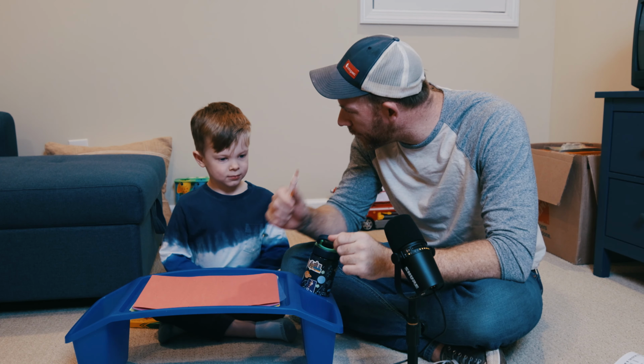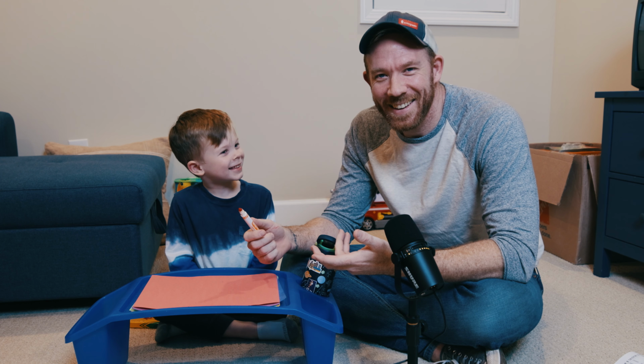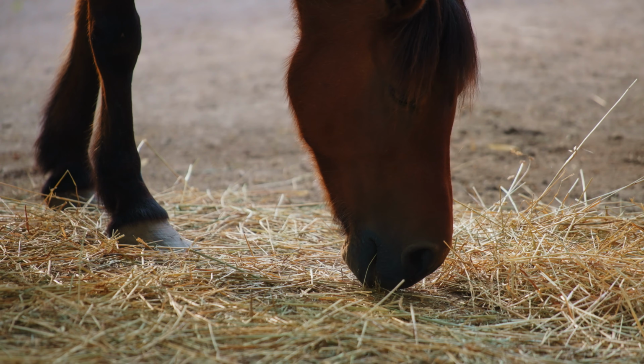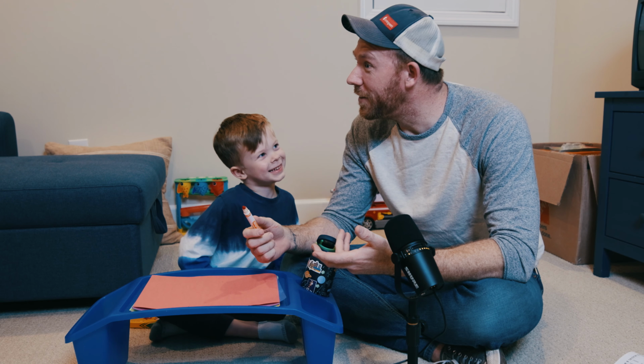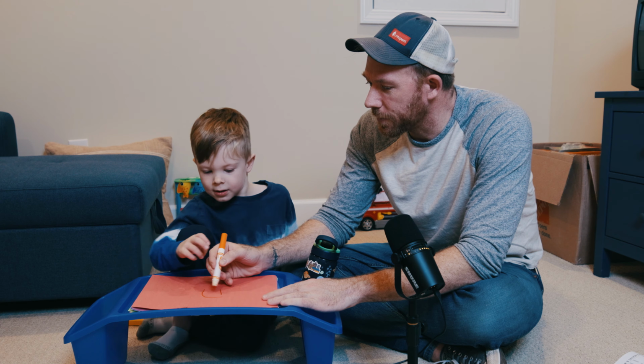So this next one is called Hey. Hey. What does that sound like? Like the real hay that horses or cows eat. Oh, that's a good one, yeah. Okay, this is what it looks like. So you draw like a little house, and then a little wall here to keep the horses in for all their hay.